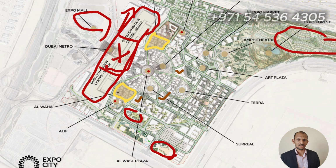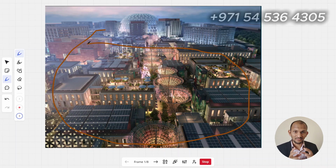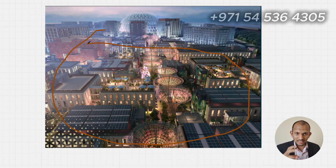Let's understand Expo City, the potential of it, and how exclusive, how limited the supply of all these projects put together still is, versus the demand that is going to be there in this community. So let's first understand how the community is going to feel, right? These are a set of exclusive buildings with smart gates. So it's basically a gated, exclusive cluster within Expo City.